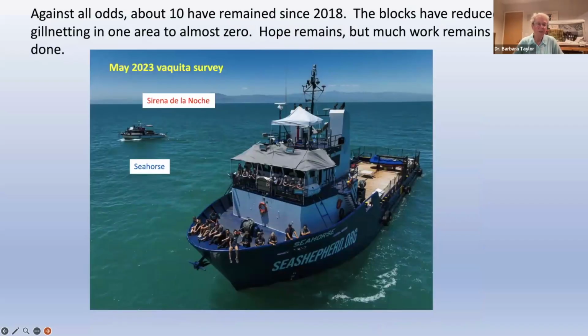So we go out every year. It's a collaborative effort where the Mexican scientists do all the acoustic research. We use the acoustic data almost in real time to tell us where to go look for vaquitas so that we can see them and photograph them. And every year since 2018, we've seen in this sanctuary that's protected by these blocks about 10 vaquitas. And I'll share some nice video with you.